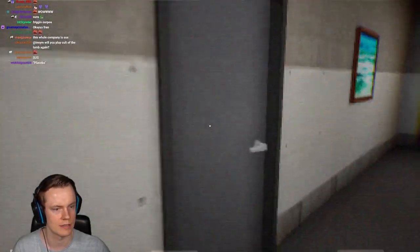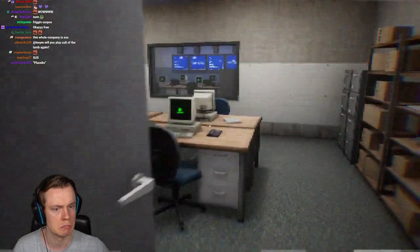Nova Nexus. More shooting. This is concerning. This is so cool. Computer!